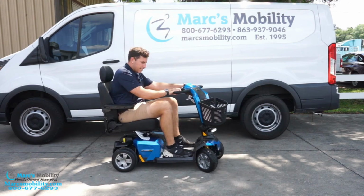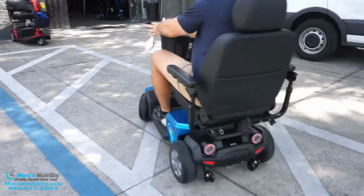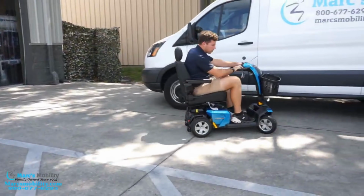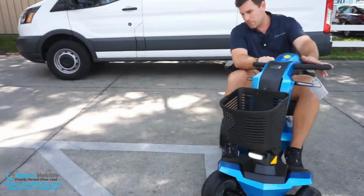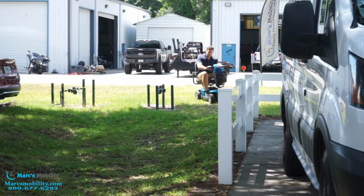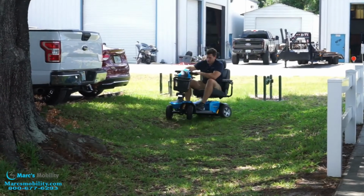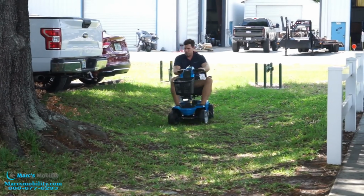It is number one on my list in this category due to the price point and what you get for that price point. It's going to be somewhere in that middle $2,000 price point range, but it is going to have full suspension. It's going to have a high back seat. It's going to have a strong motor. It's going to have 8 miles an hour in overall speed, and it's going to get you somewhere in that 15 to 20 mile drive distance range.